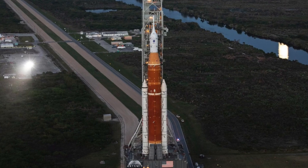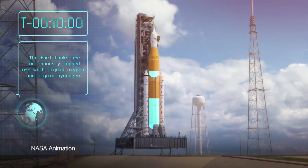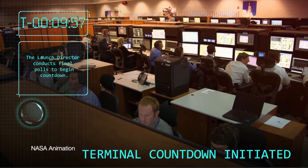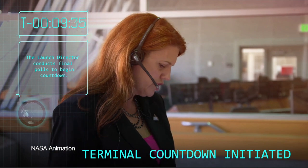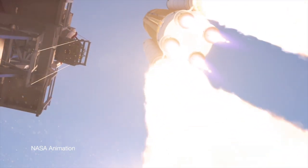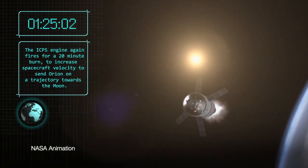The crawler transporter zips along at about a mile an hour, so the trip to the launch pad takes about 11 hours. At the pad, the rocket will undergo a wet dress rehearsal. That includes loading fuel and conducting a launch countdown, but stopping just before ignition. If all goes well, the first launch of the SLS will be in a few months. The rocket will take the Orion spacecraft around the moon and back.